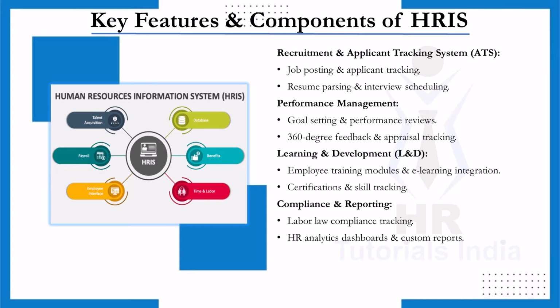In short, what we can say is that employee data management keeps all HR records in centralized systems, payroll and compensation management automates salary processing and tax compliance, time and attendance tracking ensures accurate working hours monitoring, recruitment and ATS simplifies the hiring process and improves candidate experience, performance management allows tracking of employee goals and feedback, learning and development helps in employee training and career growth, compliance and reporting ensures companies follow labor laws and regulations.